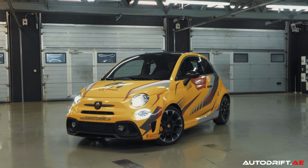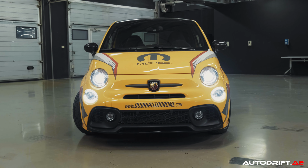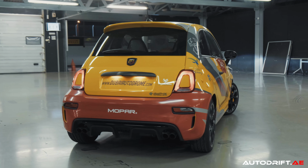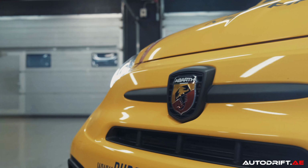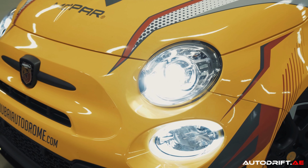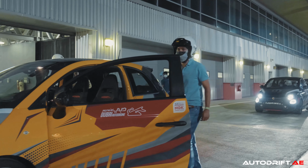The Abarth 595 is truly a pocket rocket. It has a small 1.4-liter 4-cylinder turbocharged engine that generates over 180 horsepower. The maximum speed is 225 kilometers an hour, and the 0 to 100 acceleration is clocked at 6.9 seconds. In the front, we have xenon headlights with a polyepileptic front character.